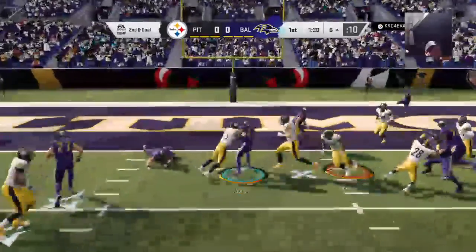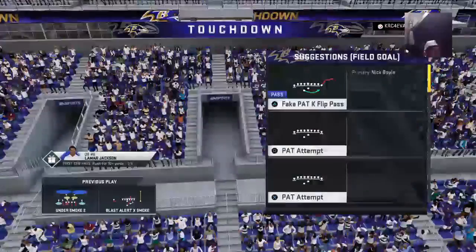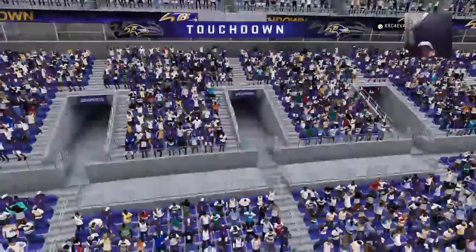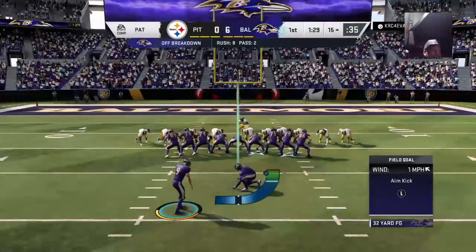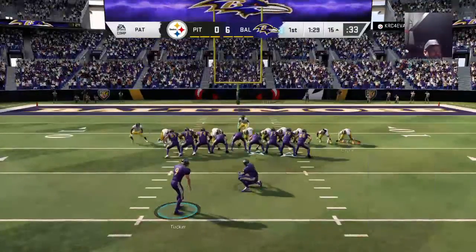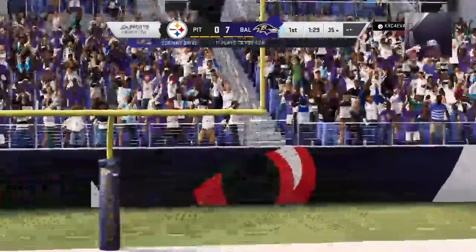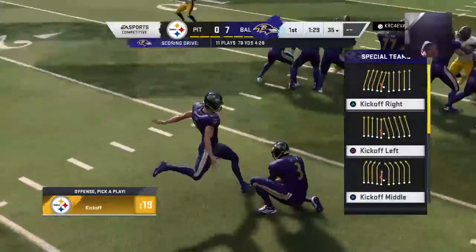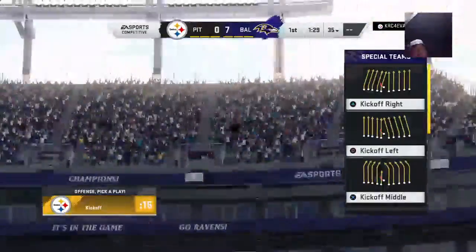And again, it's Ingram fighting for the end zone. He lost the football. It's out. And he'll take it into the end zone for a Ravens touchdown. A 6-yard touchdown run. And the Ravens take it all the way down the field and score on the opening drive. Tucker able to connect on the extra point. And it's now a 7-0 game. Ravens 7, Steelers 0.